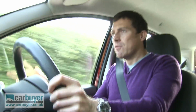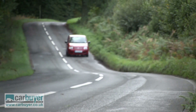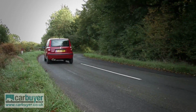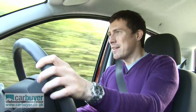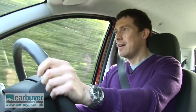I mean, it's only bad potholes that really upset it, and that brings me on to the downsides, because this cabin isn't particularly well insulated, and that means that at higher speeds you get quite a lot of wind and tyre noise. Another thing is that when you're on the motorway, the high sides mean that you can get a bit buffeted and blown about a bit by lorries.